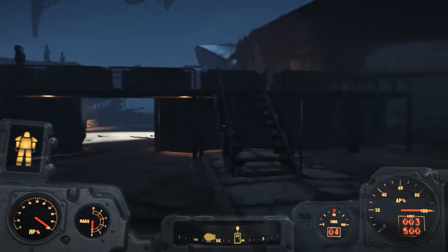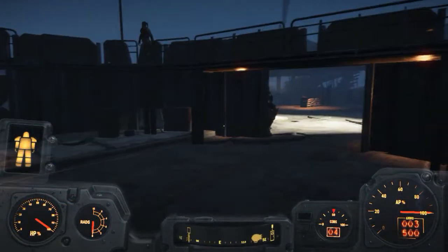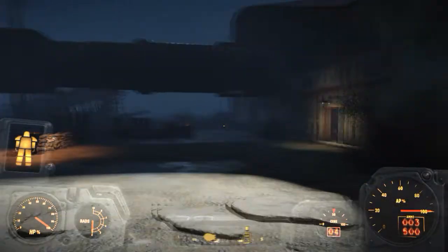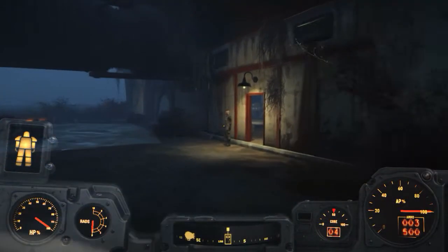Alright, I need to get back up to the Prydwen here. So, let's see, what's the fastest way to get there? I guess through here.